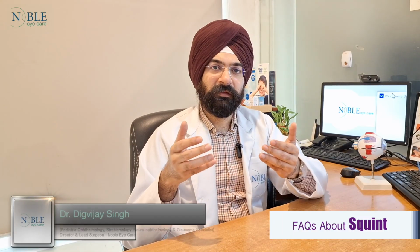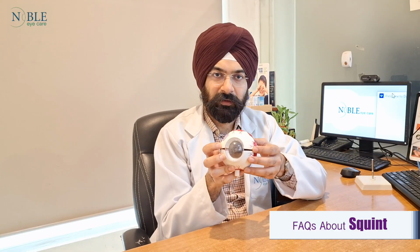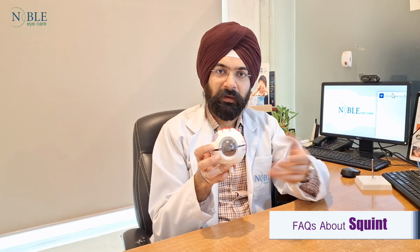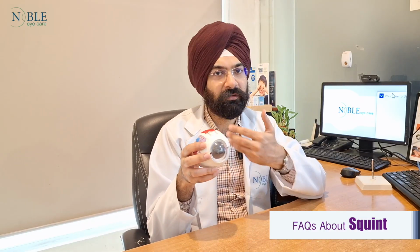Squint surgery is a surgery that we do when we operate on the muscles of the eyes, these muscles that are there around the eyeballs. In squint, one muscle may be tighter than the other, causing the eye again and again to go in that direction. Or, on the contrary, some muscle may be paralyzed and the other muscle is working harder. So in these cases, we weaken the muscle which is stronger or strengthen the muscle which is weaker by doing a surgery called a squint surgery.